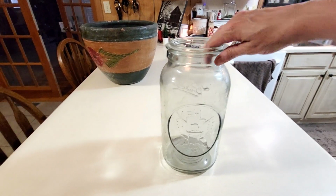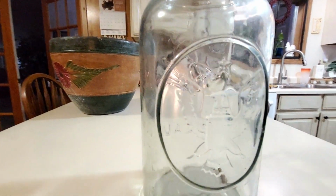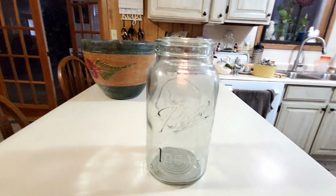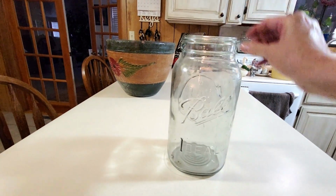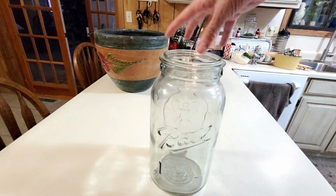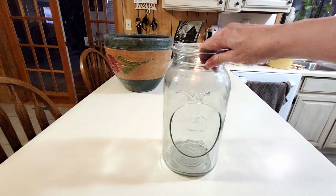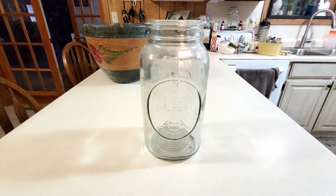Then there's this huge vintage jar. Look at that. I don't know if you can see, but that's the eagle on there, the star. And then it is a Ball jar with Ideal on it. And it says wire side, so it's supposed to have the wire top with another glass lid on it, but I thought it was super cool because it is huge. And I don't know how much it's worth, but it's probably going to be in my own stash.